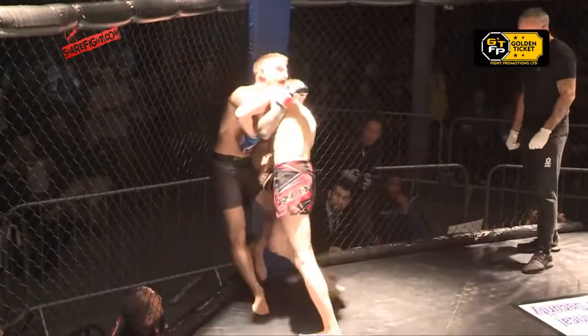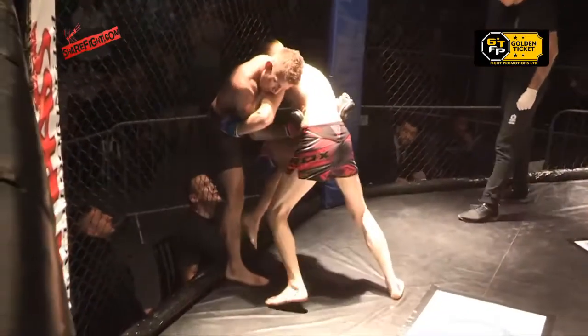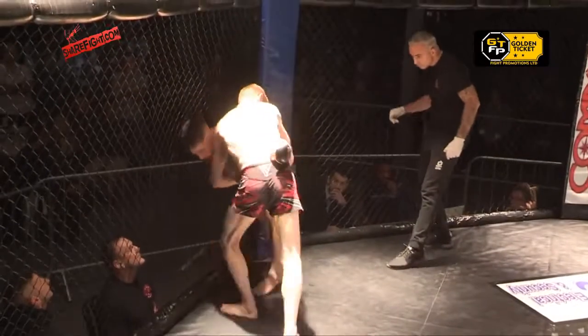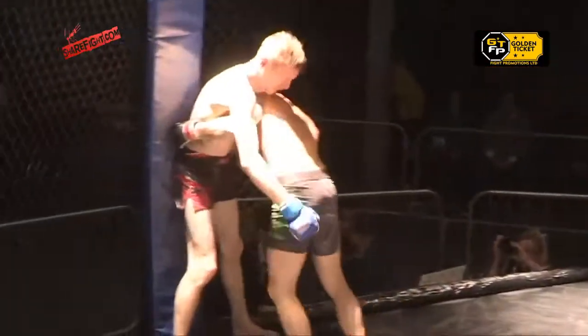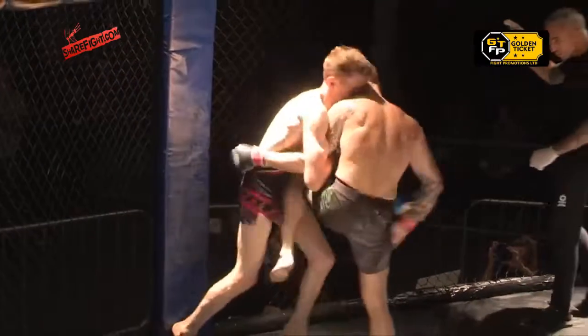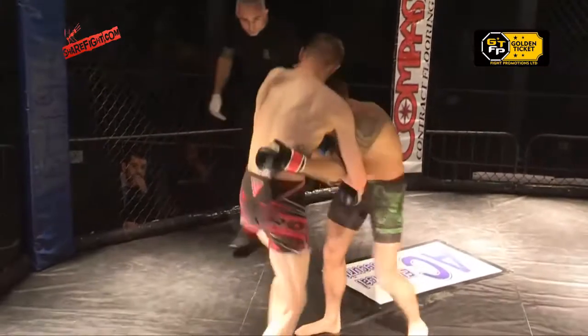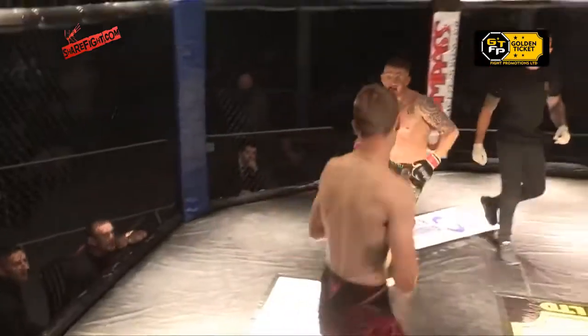Now Andrews working Boyd up against that cage again. Boyd trying to work a body lock. Just relentless effort from both men against the cage at the moment. Yeah, a real tussle for supremacy going on here in this clinch position. We've seen a lot of the fight played out here. Nice knees to the body and arms from Andrews now, and another break.